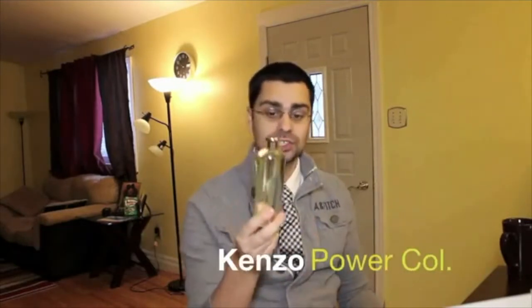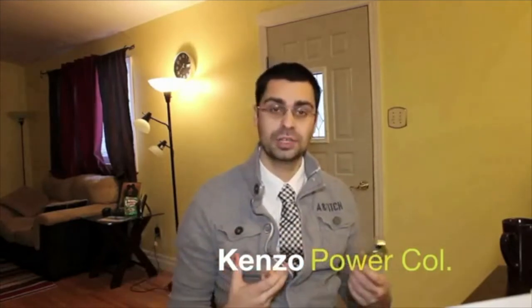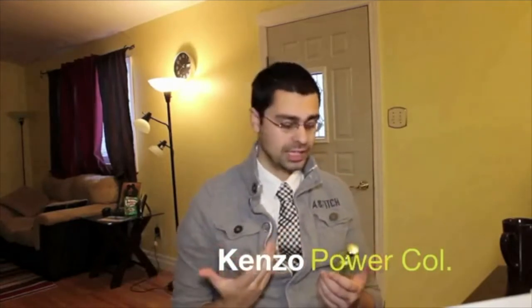This is Kenzo Power Cologne. When I first started reviewing, I reviewed the Kenzo Power, the original. I gave it glaring marks. I really enjoyed the original, and I really wanted to get the cologne version because I heard this one is actually getting a lot more praise than the original, which I felt, okay, this has to be a jewel.